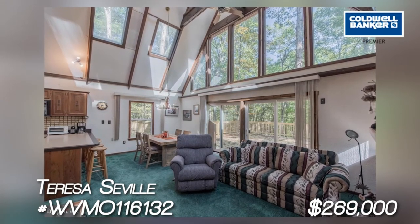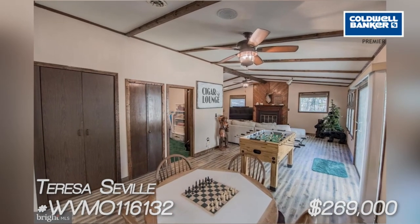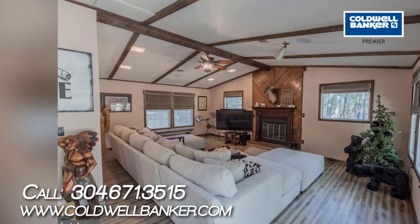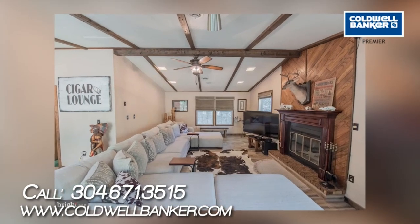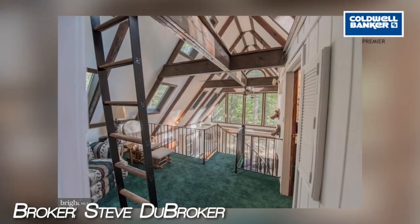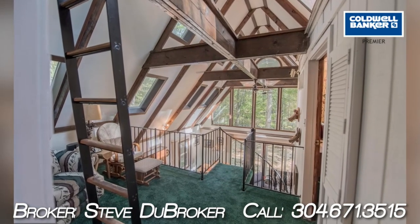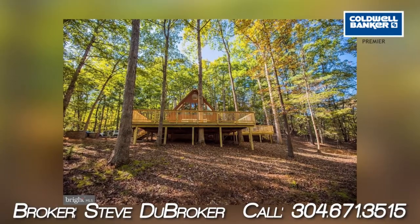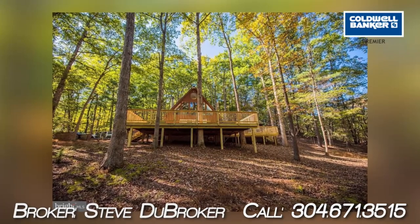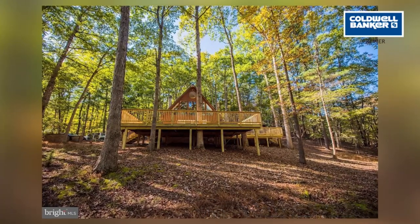The master bedroom is on the upper level with a balcony sitting room, bath, and a sleep loft for the little ones. There is also a game room area and family room with a wood-burning fireplace. Step outside and enjoy entertaining on 1,500 square feet of deck space. It's located in a gated community with a park featuring canoe, kayak rack, barbecue pits, picnic tables, bathroom facilities, and access to the Cacapon River. This home listed by Teresa Seville, Coldwell Banker Premier.